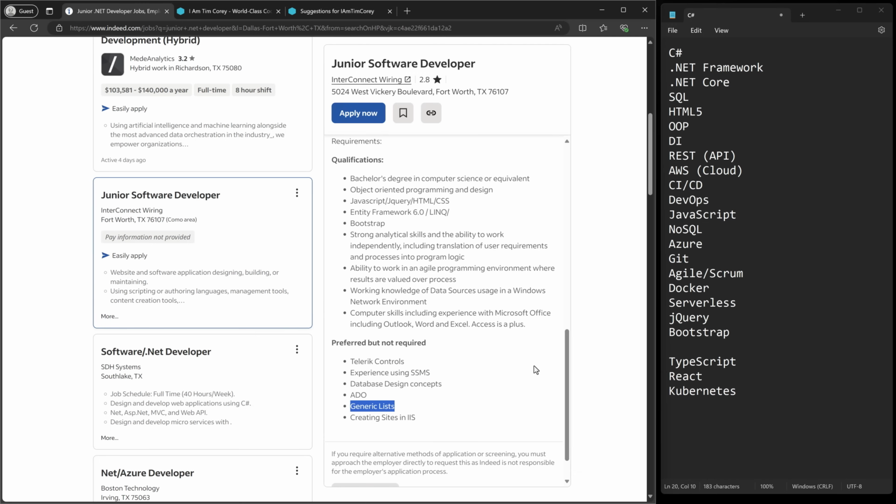If you have graduated out of C#, object-oriented programming, you should know how to use generic lists. Okay, and then create sites in IIS. That again relates back to .NET Framework because Framework only runs on IIS.